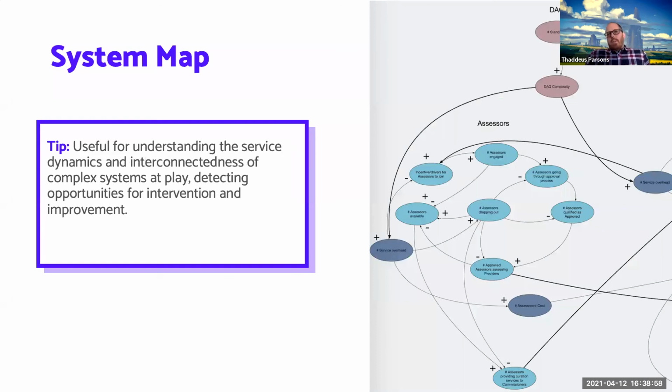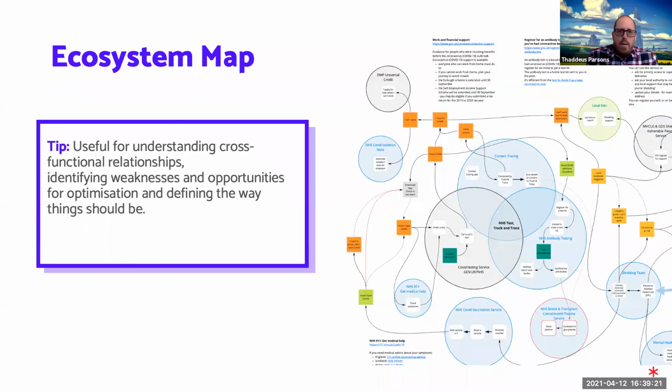Or you might have some kind of system map. There's lots of different versions. But this one is a kind of causal loop diagram in a way. The positive and negative flows between different actors or entities in a service could be really useful. So this is kind of the big picture stuff. And then we've got the ecosystem map. This is really important to understand how that end-to-end service journey is supported by interlinked internal or external service components, to understand what other possible relationships your service might have. Quite often the services we're designing are a service in a wider system of services. So having that view is really important.